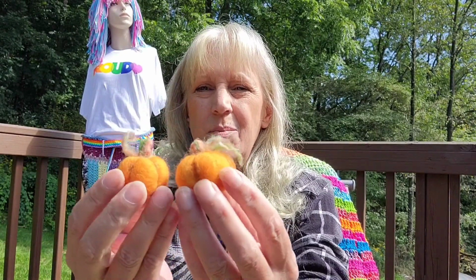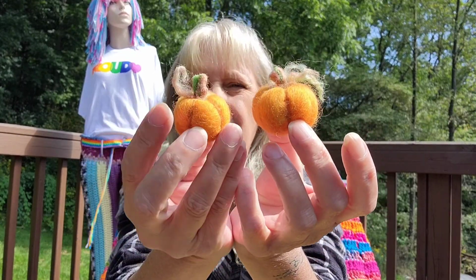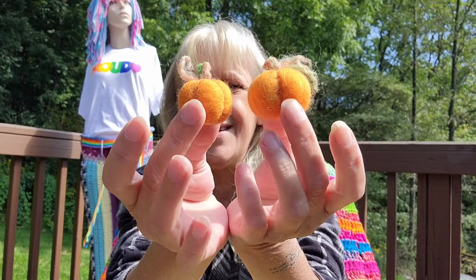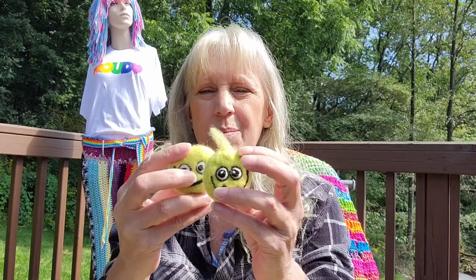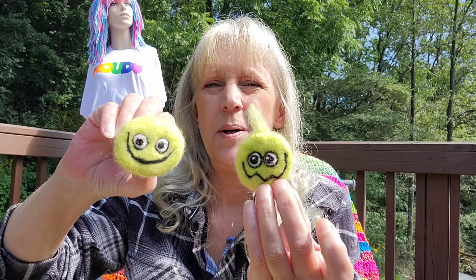Then for the season, I did some little pumpkins. I also do just silly smiley faces. These really don't show well. I should have planned this out a little better.